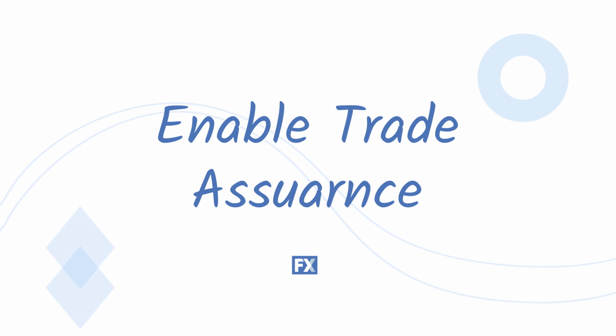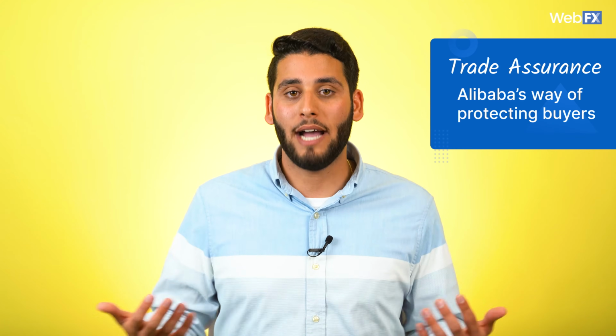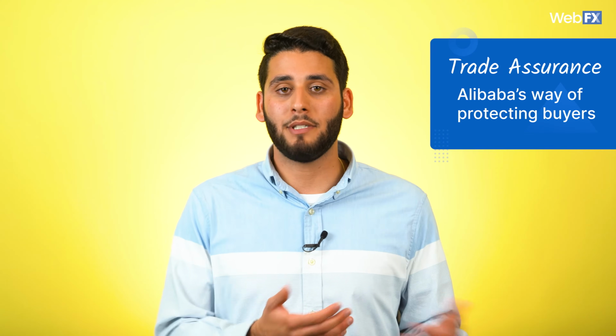Enable trade assurance if it's available to you. Trade assurance is Alibaba's way of protecting buyers by offering a secure payment option. It aims to help buyers when there are any issues with product quality or shipping. Since a buyer knows their money will be protected if a problem arises, it makes them more likely to spend money with a business using trade assurance. This program is free for buyers, and certain sellers have to pay up to 2% in transaction fees for every item purchased.